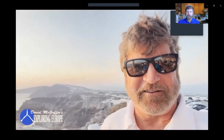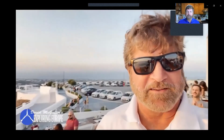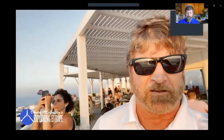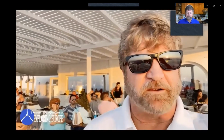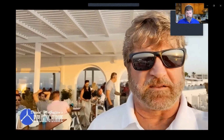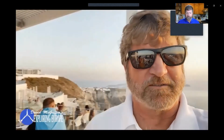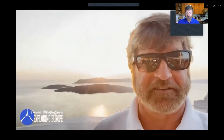And I'll just kind of pan around here. This is the winery. Looking back behind me, you can see all the way looking north. Here's the Santos Winery here. And completing 360 degrees to the almost sunset.